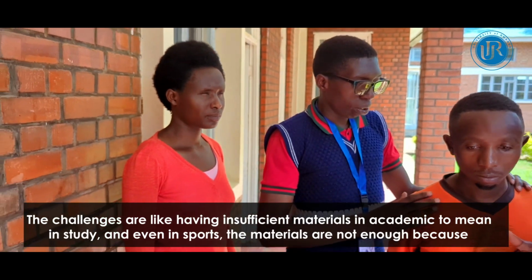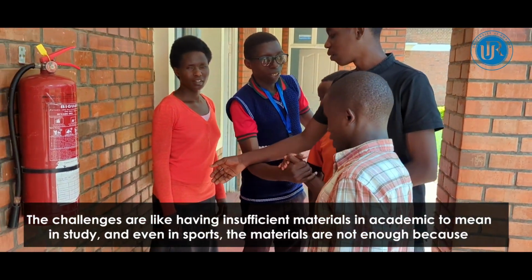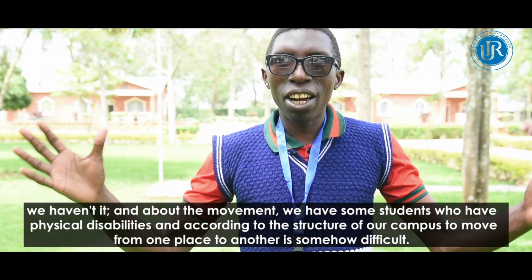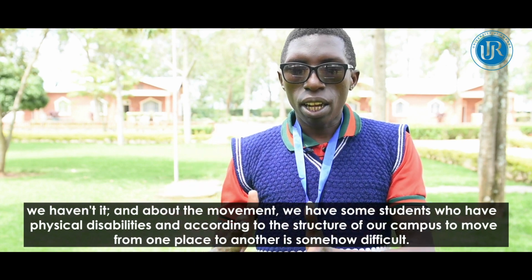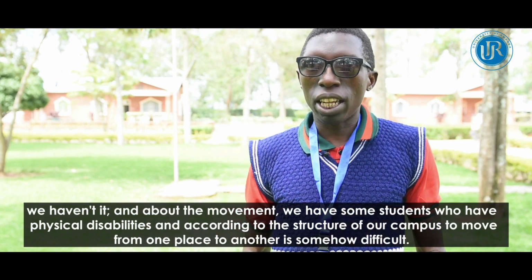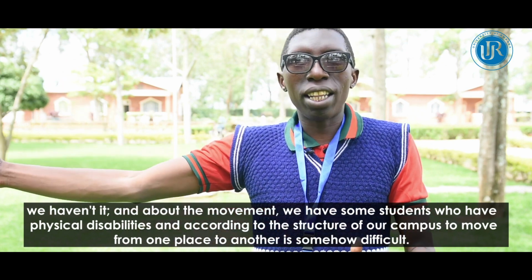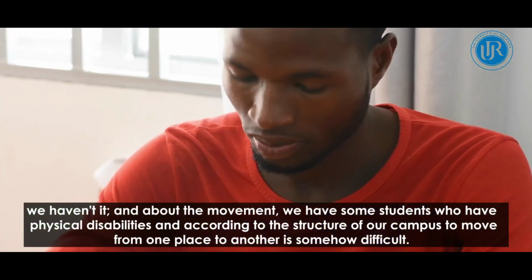The challenge is having insufficient materials in academics, meaning in studying, and even in sports, the materials are not enough because we need playgrounds. We don't have them. And about movement, we have some students who have physical disabilities. According to the structure of our campus, it is somewhat difficult to move from one place to reach another. Those are the challenges we have.